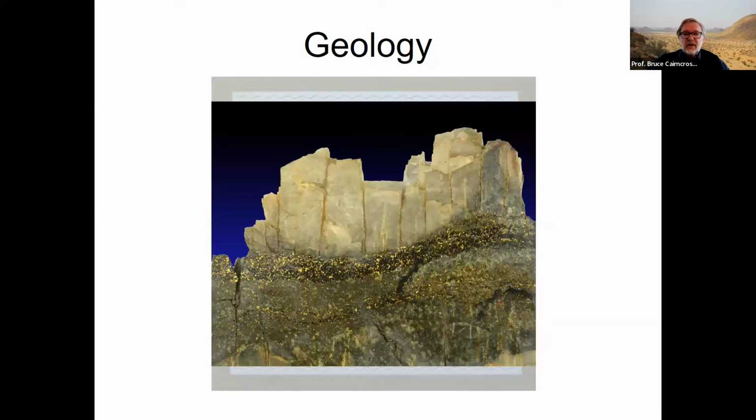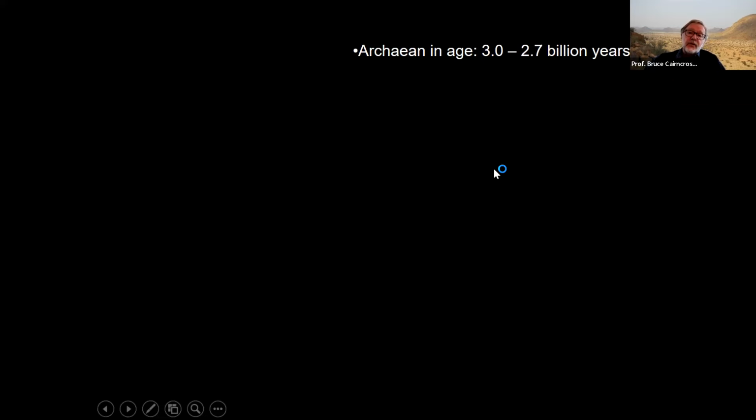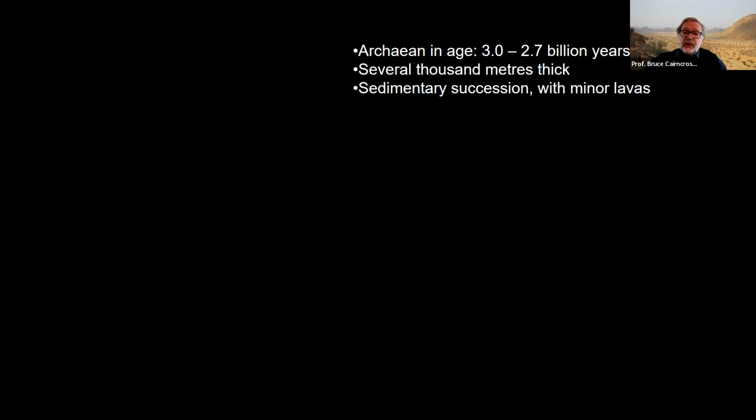The rocks are Archean in age. They're 3 billion to 2.7 billion years old. The entire succession is several thousand meters thick. It's not preserved everywhere. And it's predominantly a sedimentary succession with a few minor volcanic lavas and some chemical sediments, some iron formations. And because it's so old and it's been buried and covered by much younger rocks and subjected to earth processes, it's been metamorphosed, heated up, and structurally deformed. There's a major structural complexity, but the degree of metamorphism is not high grade, it's fairly low grade.